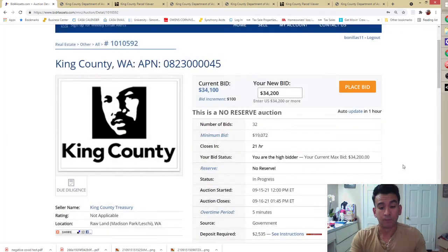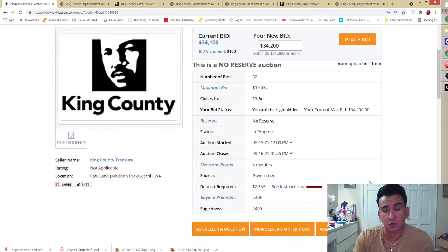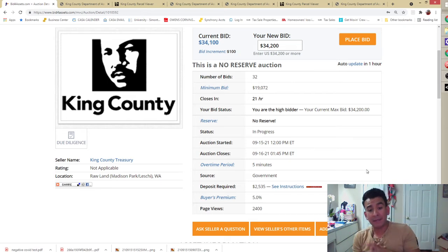Alright, there we go. Cool. So I'm still the highest bidder. I'm at 34.2 and I'm at 16.2 for the other ones. Now, this auction doesn't end until 21 more hours. So I'm going to be on a flight to Puerto Rico tomorrow. So I should be able to get on the plane.